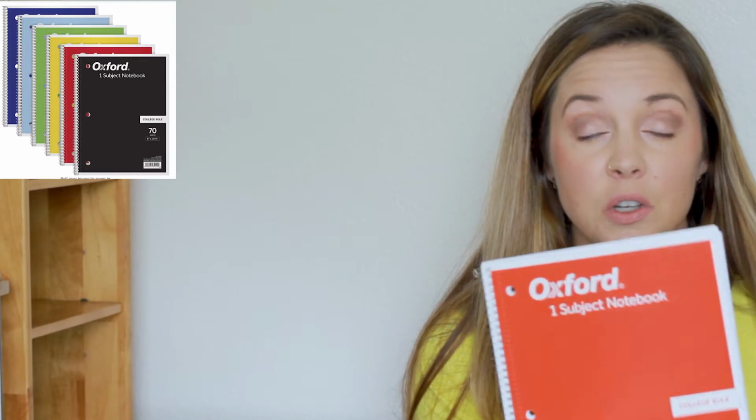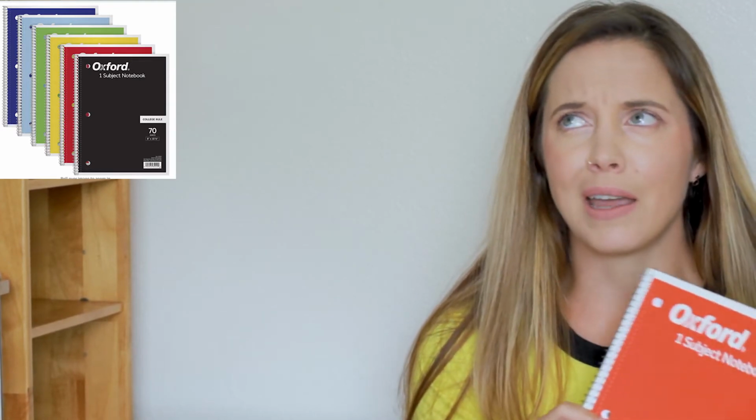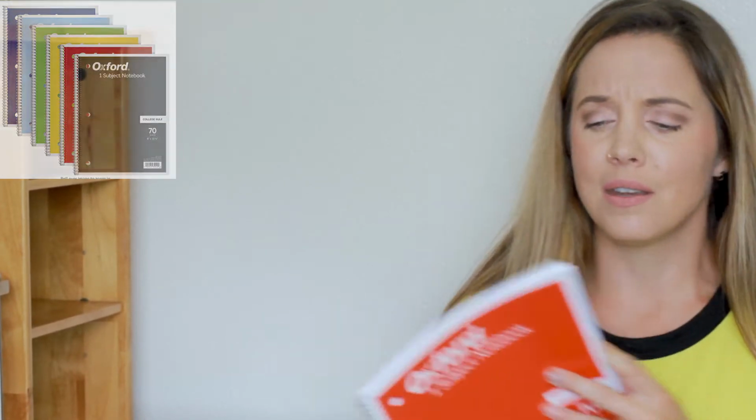That's the first thing. The second thing I really recommend is notebooks. We used these Oxford one subject notebooks and I bought a big pack. I think there were like 6 or 7. And so it's taking us 2 years to go through them. So this one's still empty. Yay, because we're going to use it this year.